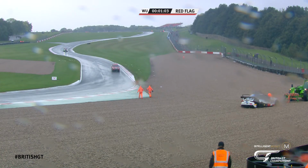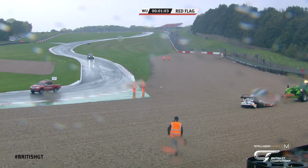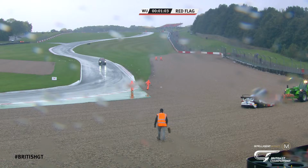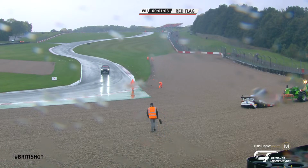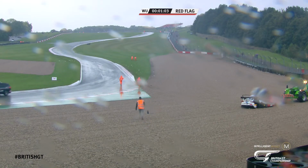Yeah, so just looking at this off, you can actually see the polystyrene board that's been destroyed on the left-hand side, just where that X5 is now, to his left as we look at it. So yeah, that would have been quite a scary off, to be fair. I would have thought that's probably done some floor damage and splitter damage as it's dug in there.